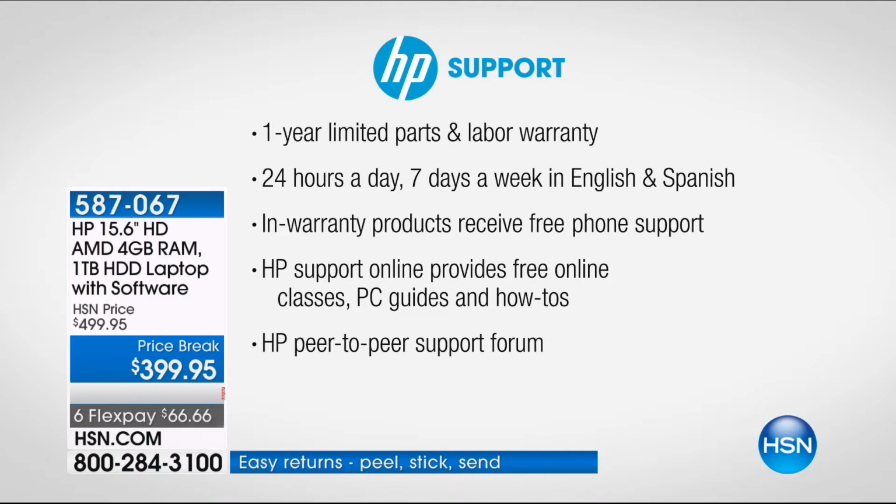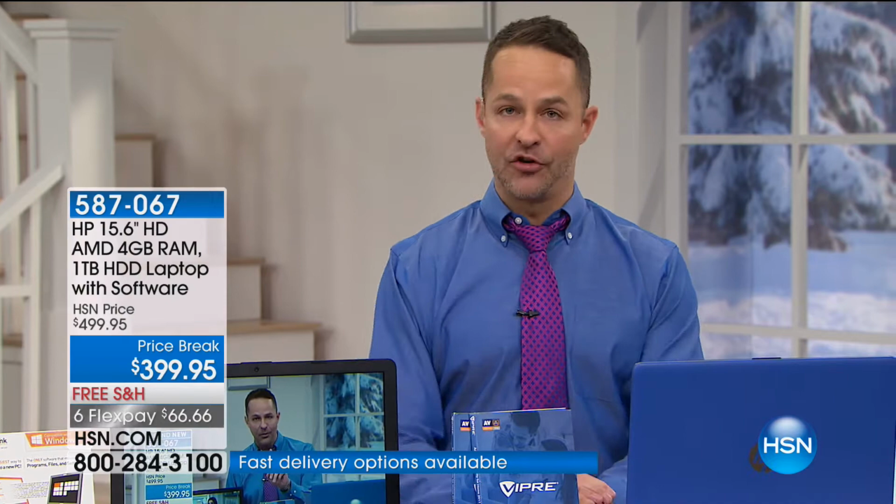HP is the number one computer company in the entire world. HP support online provides free online classes, PC guides, and how-tos. And then they have a peer-to-peer forum where you get on, people ask questions about the computers they have and answer. It's sort of a group effort on learning more about your computer. Now, we include $465 of additional software. One of those programs, just one of the programs that we include, is learn how to use Windows 10. Your computer comes with the latest version of Microsoft operating system.